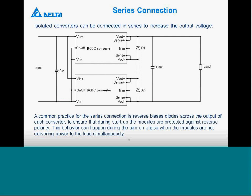Just in case you need a higher output voltage, which is not available on the market, you can connect DC-DC converters in series. By that, please be sure that you have a diode on each output, to protect the module at startup because of wrong polarity.